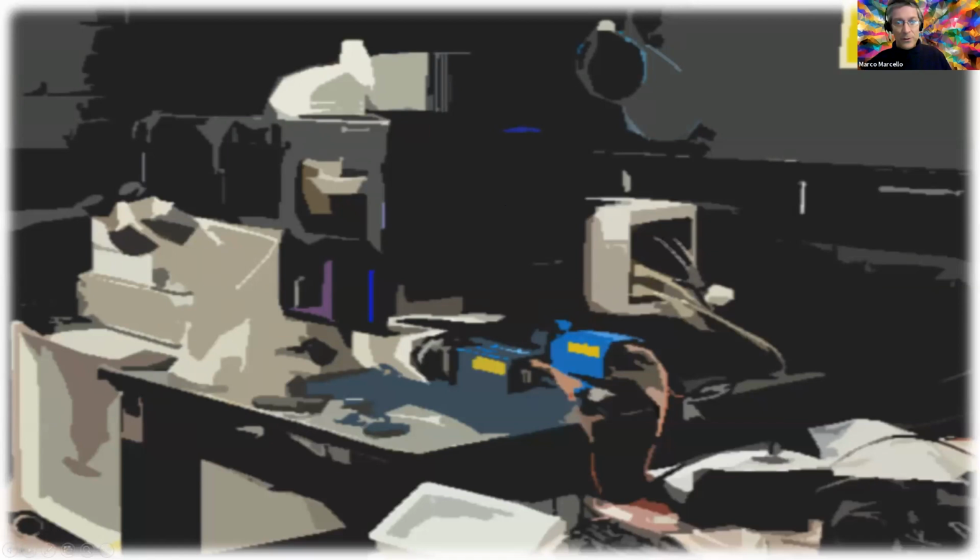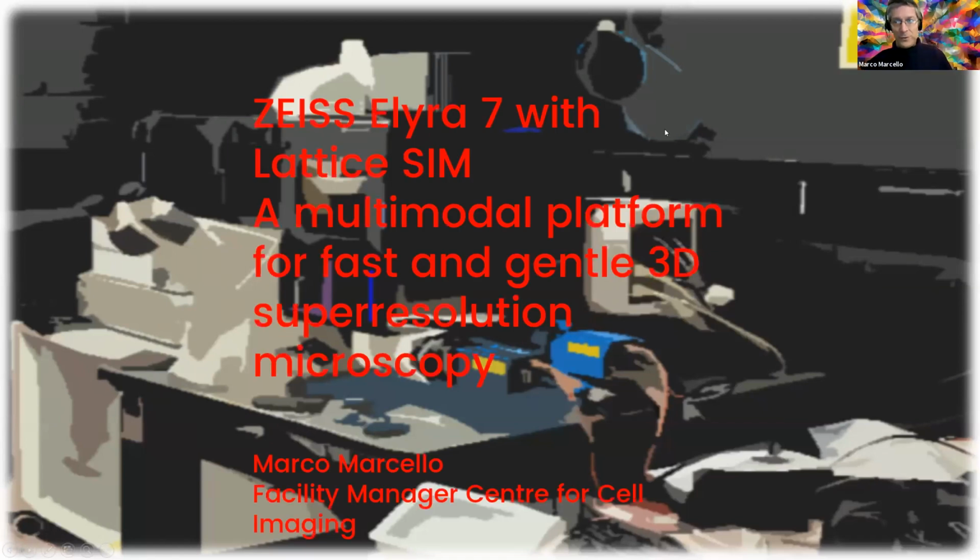I'm Marco, and what I'm going to do is a very short introduction about the Elyra. The Elyra is, I like to call it, a multimodal platform for fast and gentle 3D super resolution microscopy. What I like about this microscope, from what I could see up to now, is that it is really versatile. You can either be very fast on the sample if you have fast dynamics, or if you have a fixed sample, you can really push it to the limit of super resolution.